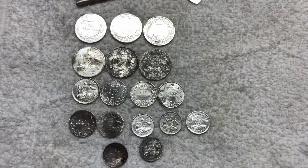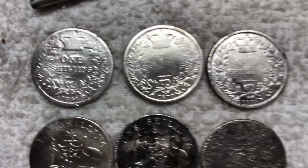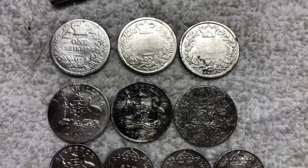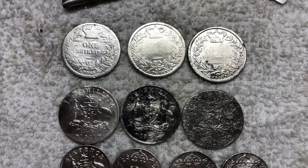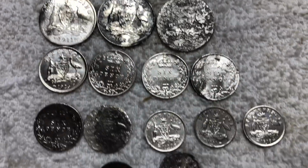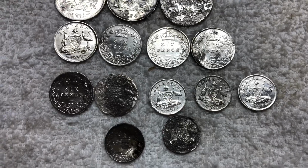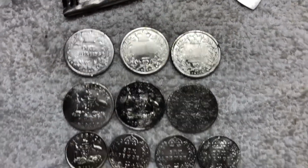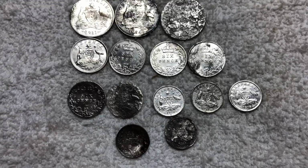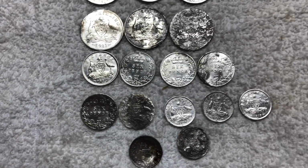And the silver coins. I think the oldest was that one there, which is 1861 shilling. So quite a few shillings, but they're all early. Either King George V or British. Same with the sixpences and the threepences. Varying conditions. Most of them cleaned up okay, some didn't. But I'm not too fussed about those ones, because whatever will not clean up nicely will end up being sold as scrap.